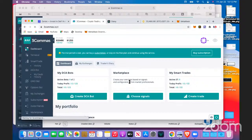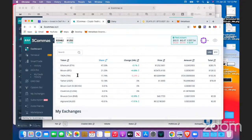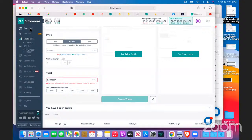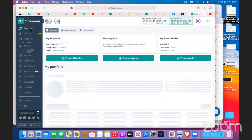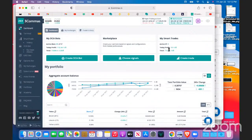But on a normal day, I want to trade normal, smart trade. Look at it. Let me go here. Now, this is my dashboard. I want to use smart trade probably to enter a particular market. If you look at it now, this one is showing us that I've used smart trade. I make about $52 on a particular smart trade. Now, if you click on smart trade, it can show you.